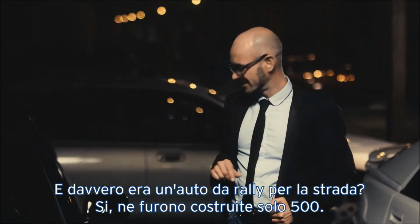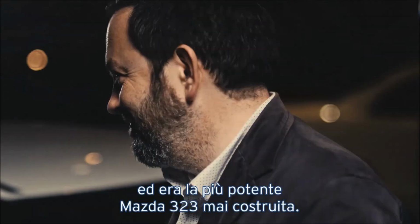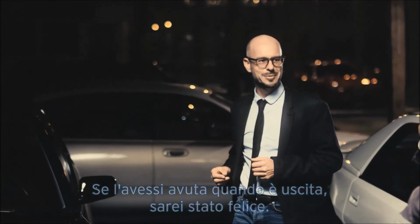Yes, only 500 of these were built. It was a homologation series. It had permanent all-wheel drive and really was the most powerful Mazda 323 ever built. And well, if I'd had this when this came out, I would have been a very happy camper.